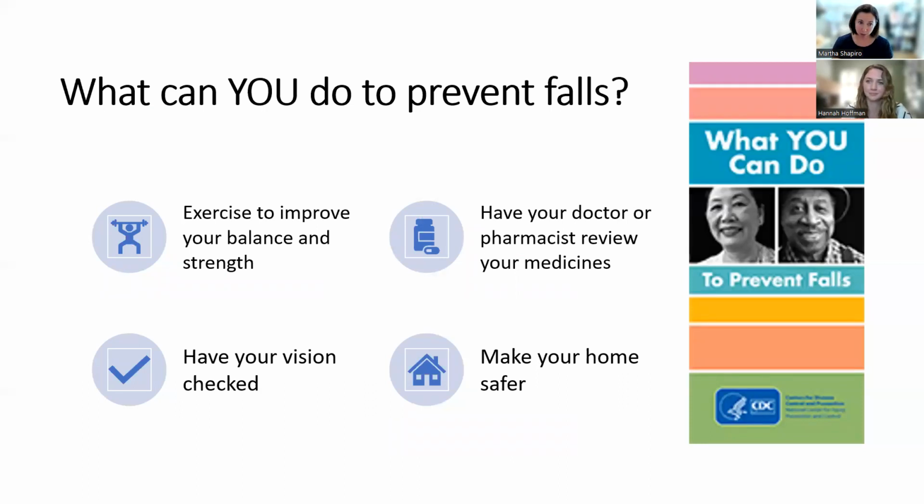So you can exercise to improve your balance and strength. And there are some amazing evidence-based fall prevention classes out there. There's Matter of Balance, Tai Chi for better movement. There's even a Walk with Ease class. There's a lot of options out there to help you with this.